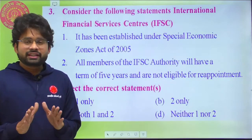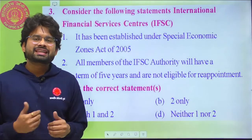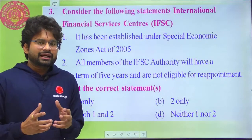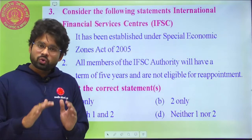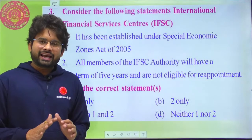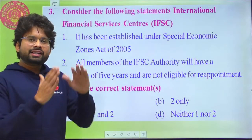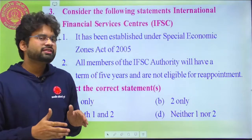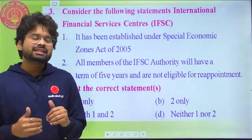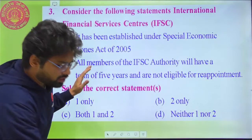And it has been established in Gift City. By the way, it has been established under one separate law called the IFSC Act 2019 and not the SEZ Act 2005. The twist here is that the SEZ Act 2005 provides for the establishment of such financial centers, but the individual institution of IFSC is not established under the SEZ Act. It has been established under the provisions of the IFSC Act of 2019. So the first statement is wrong here.